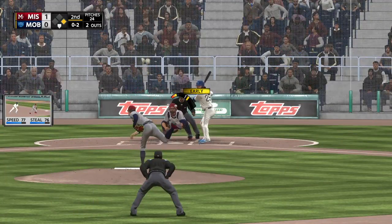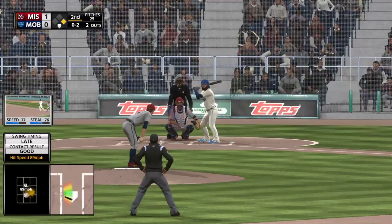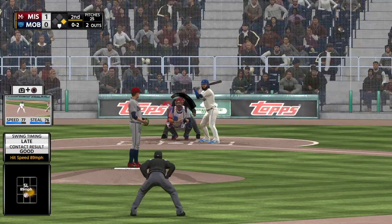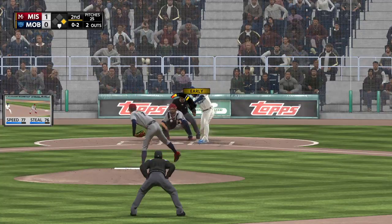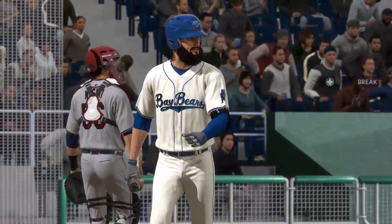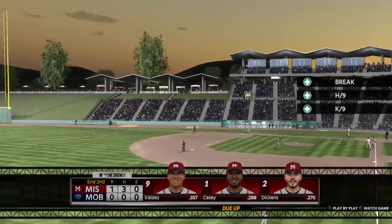Looking to put him away. Here's the 0-2. Down the first baseline. Mesa is off at first with 2 away. Got him swinging, and that will end the inning. So no runs on no hits, no errors, and 1 man left on.